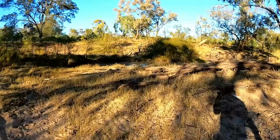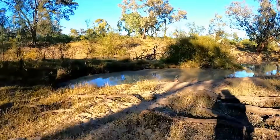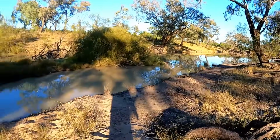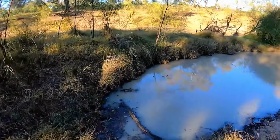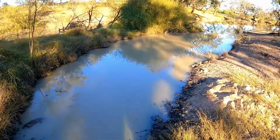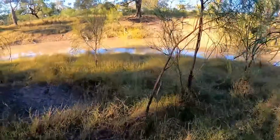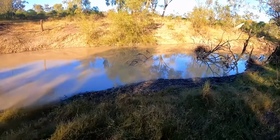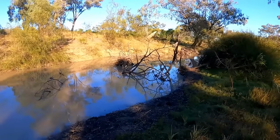Oh, this little hole here looks bloody nice too. We might have to find a stick and just see if we can see how deep it is over through here. I'll tell you what, I'm definitely going to come back here when it warms up a bit, because you don't get much better looking yellow belly country than this.